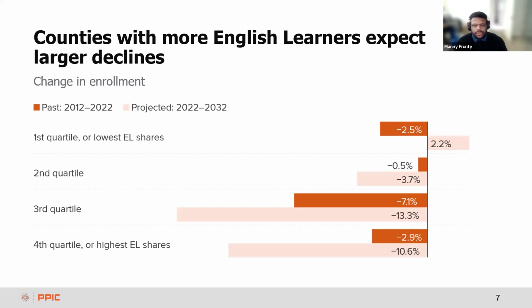You can see in the first quartile, those counties are projected to have an increase in enrollment over the next 10 years. If you compare this to the third or fourth quartile, both quartiles are expected to have over a 10% decline in the next 10 years, which shows counties with higher English learner shares are projected to have a much higher decline in the future years.